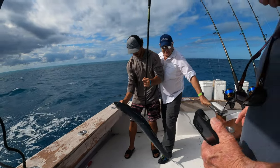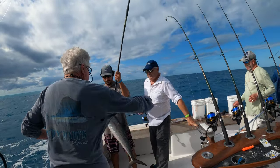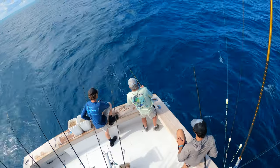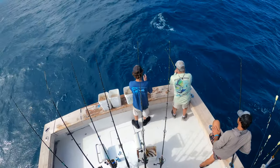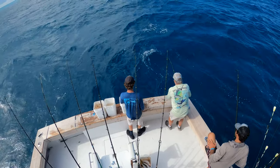Mike, you done it. Get on the tail end there, Billy. I'll sit here, you guys come back over. Billy's bringing a big one up off the bottom. We've been looking for the mutton all day. We're wanting this to be the mutton.